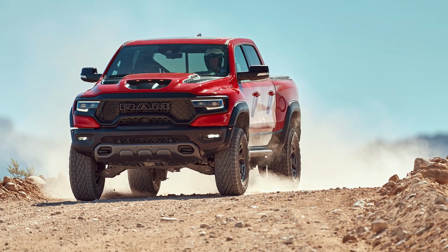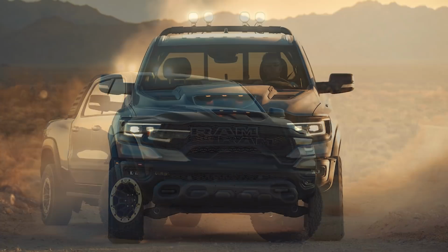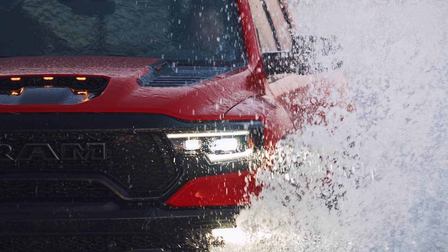So if you're wondering how much this thing will cost, the MSRP comes in at $71,690. And if you do want the exclusive launch edition with the anvil gray paint, prepare to shell out over $90,000. Ram says that there will be no volume limits, and there's no predicted end date for the production yet. So if you do want a TRX, Ram will make you a TRX, and you'll be allowed to order one starting tomorrow on August the 18th.